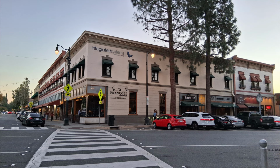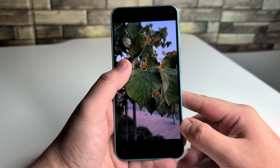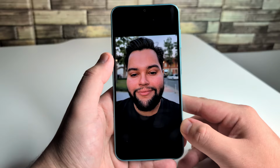So this device obviously isn't going to perform the greatest in those type of environments, but the camera that we have on here is pretty decent for the price tag. I definitely don't feel like this is a subpar camera just because of this price tag, man. So far, great camera on this device for the price tag.